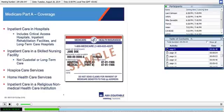As I mentioned, what's often referred to as traditional Medicare is the combination of Medicare Part A and Medicare Part B. And Medicare Part A is really synonymous with insurance coverage for care related to being hospitalized. So it's generally going to look at inpatient care in hospitals. It includes critical access hospitals, rehab facilities.